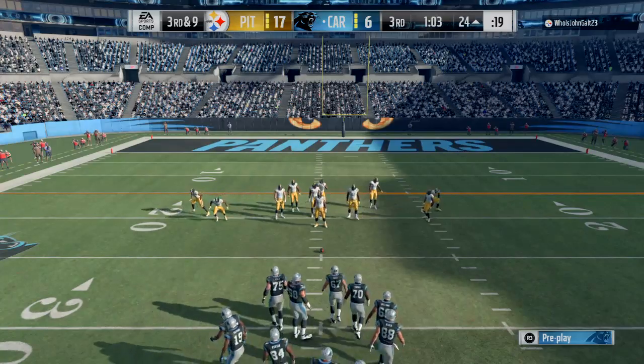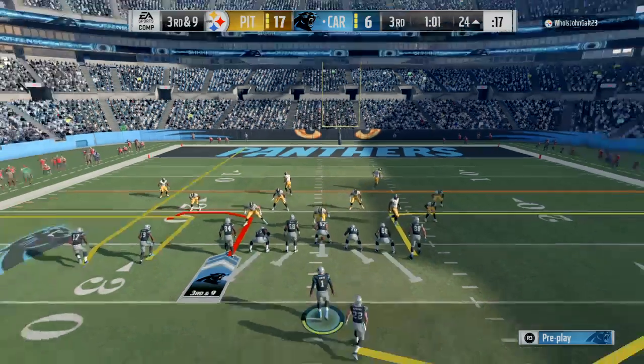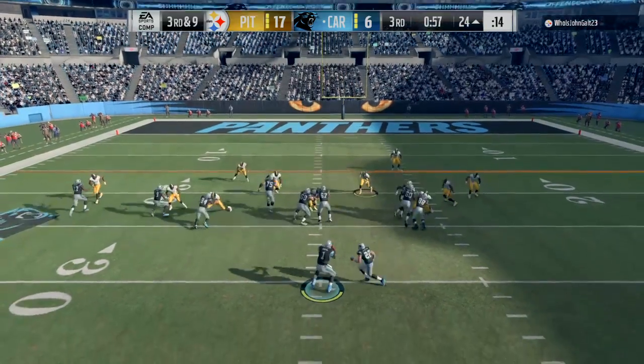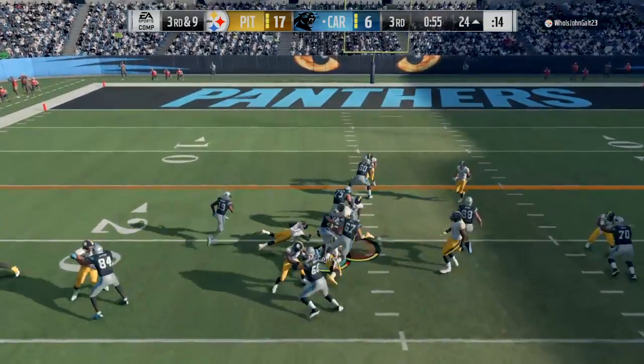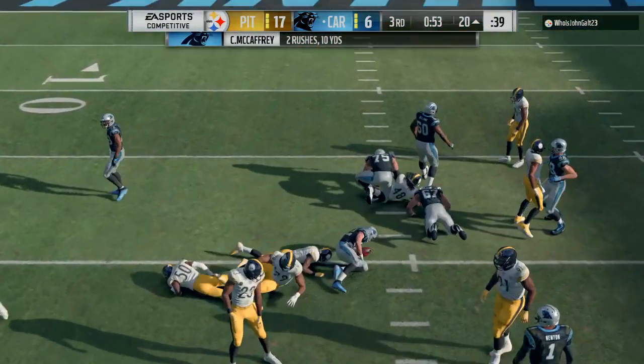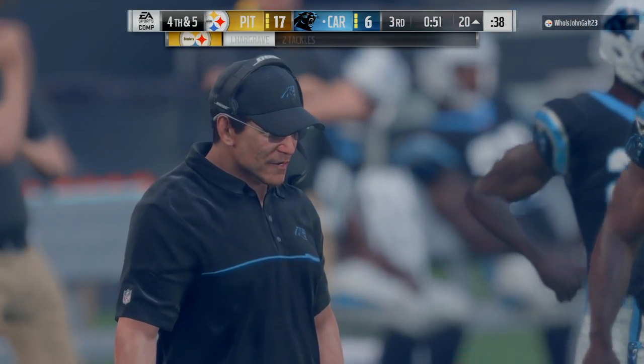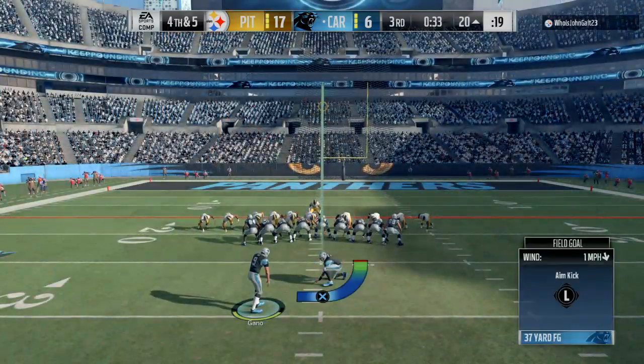And the defense searches for one more stop here after the run on second down. Third down, here's McCaffrey. And he's able to get it to the edge of the red zone at the 20-yard line. It'll be a gain of 4, but it won't be enough. It leaves them with a fourth down now.